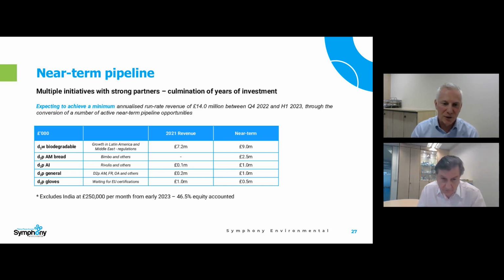So we're going to go on to bread. Bread is its own segment here. It's our own technology. We're the only ones that have it. We're the only ones that have FDA approval, and we have a relationship and an agreement with Bimbo, and we've been supplying Bimbo, if you remember, for the last 10 or 12 years with D2W. So we've got a very close working relationship with them.